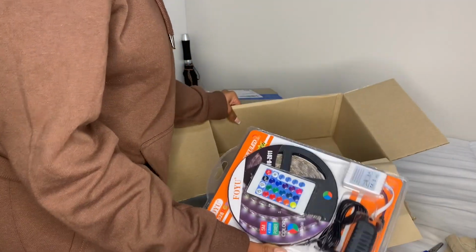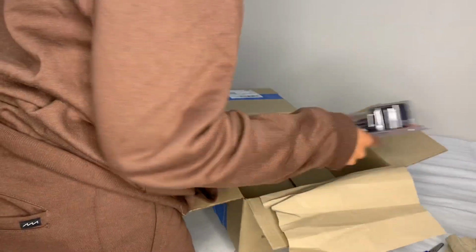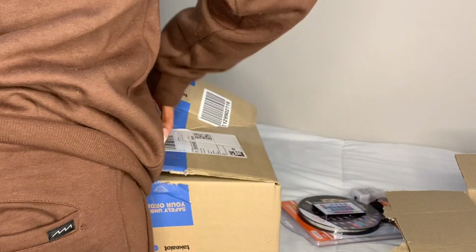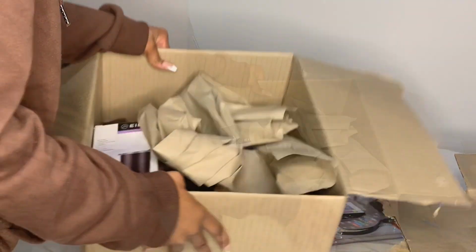TikToker certified. I ordered these LED lights. I don't even know how to plug them, but I'll find a way, I guess. LED lights.